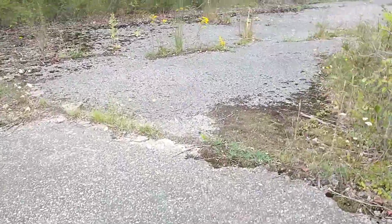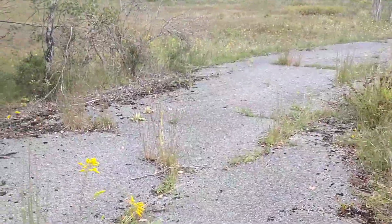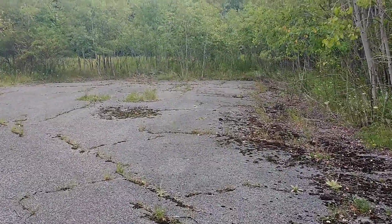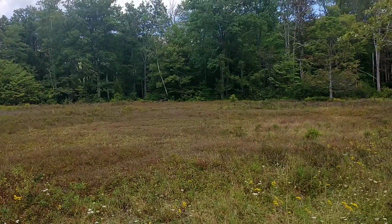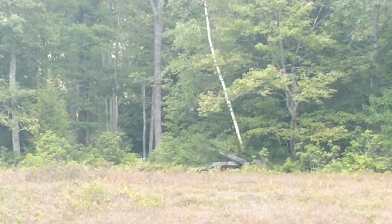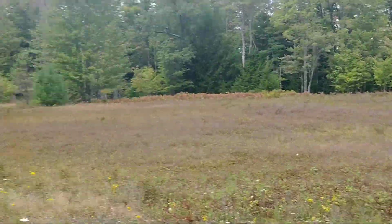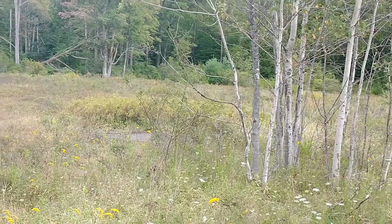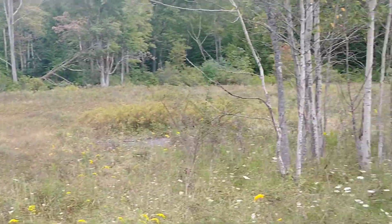So we got a little road off to the side here. We'll walk around, see what we can find. Yeah, there's really not much back here. Just looks like a little storage lot. But if you look way over there, right there, there's some old concrete. So that was used for something. It's all open in here. There's another little piece of asphalt right there. I'm assuming there were some other buildings in here at one point.